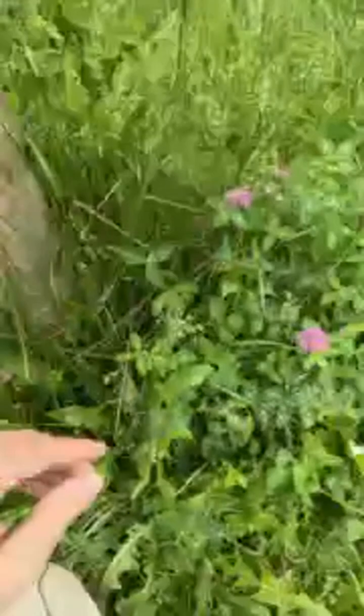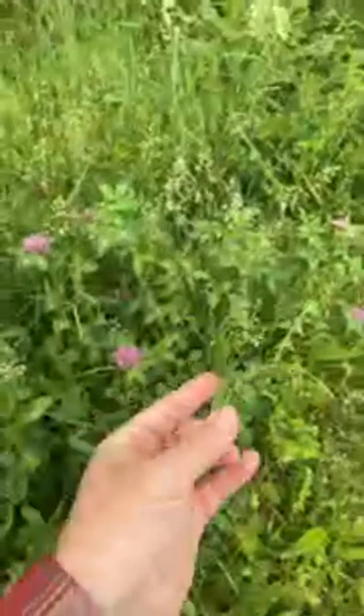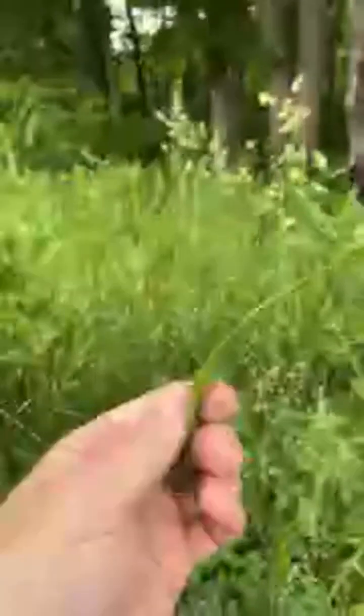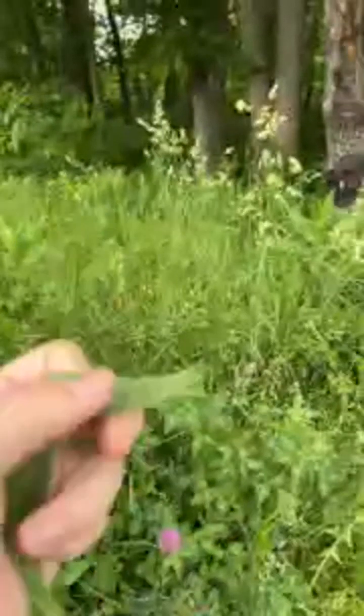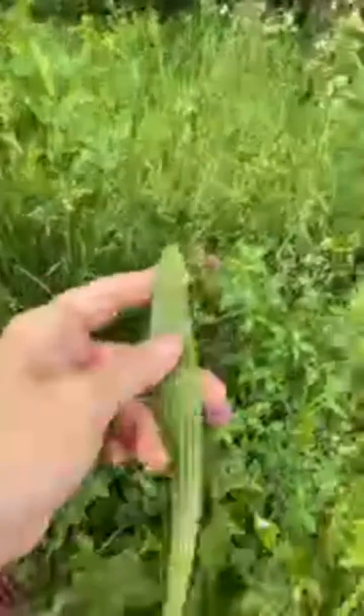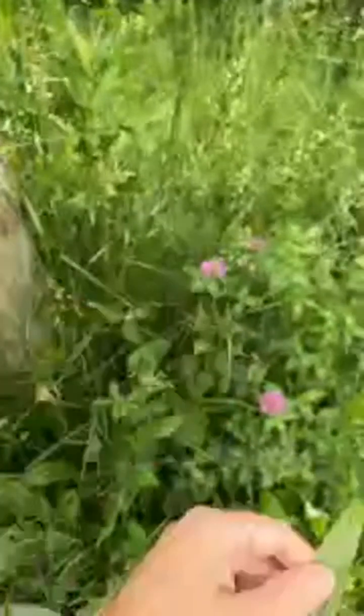And then this seed head, this is plantago. It is a very common weed in people's yards. If you get stung by a bee and you crush this up and put it on the sting, it will take the pain right out of it. Really good first aid for kids. It's a common enough plant that it's in everybody's yards.